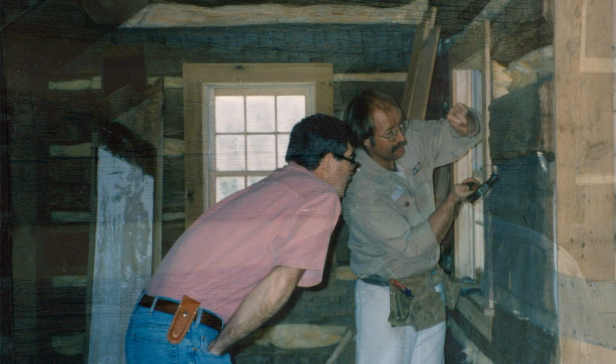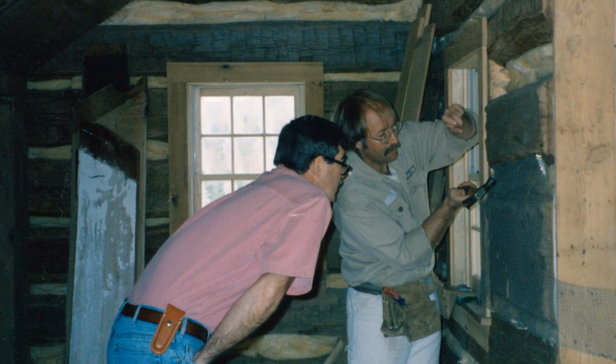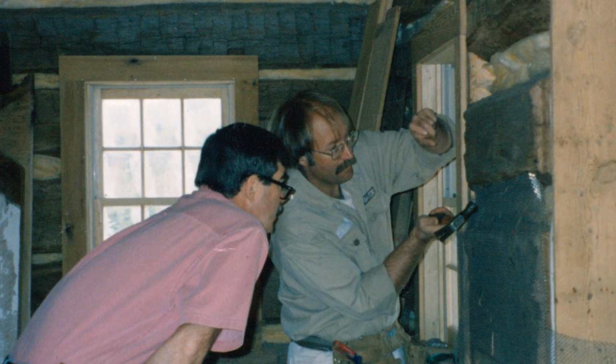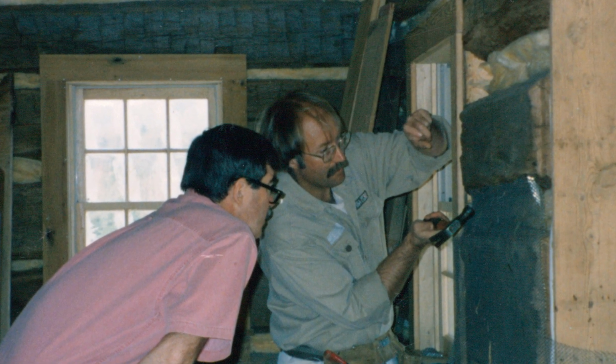Once the exterior of the home was completed, we turned our attention toward the inside. Here you can see me demonstrating how to properly install the chinking. It's a great money-saving project for anyone who wants to build their own cabin or contribute a little bit of sweat equity to the project that your contractor might be building for you. So let's take a peek inside of the interior of the home once it was completed.